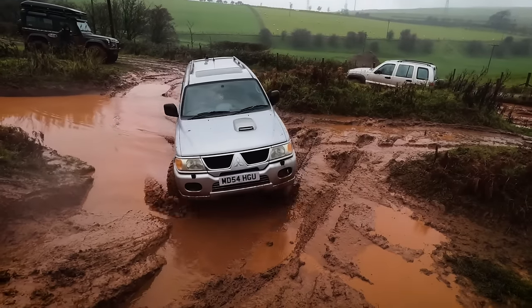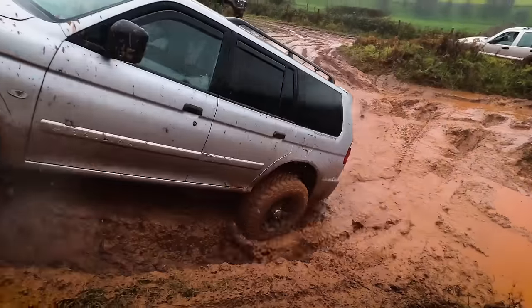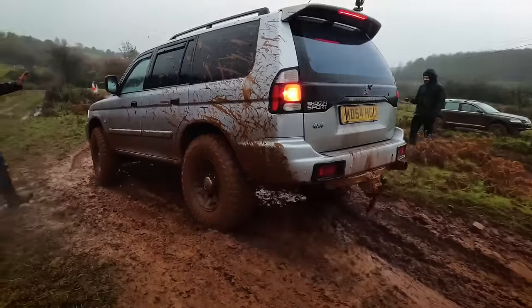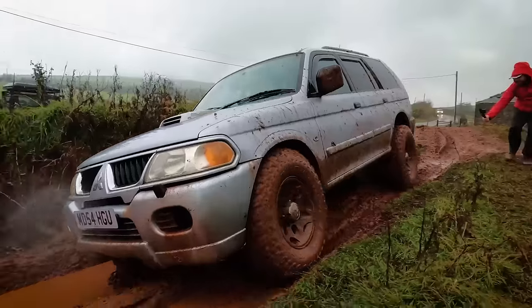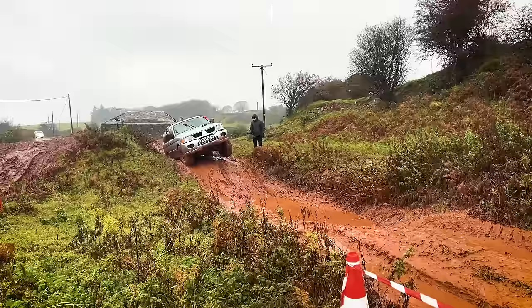Is he making it? This is a bit challenging, this. Deceptive, that, because it's a turn as well, isn't it? You've got to make a right turn. Liam's car's making these look easy, though, isn't it? In comparison to this one and Andy's. Oh, look at that. I thought he'd roll that then.